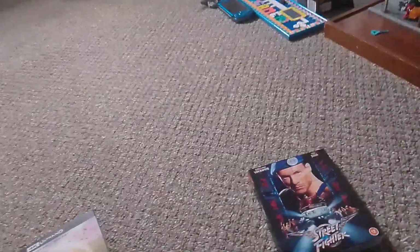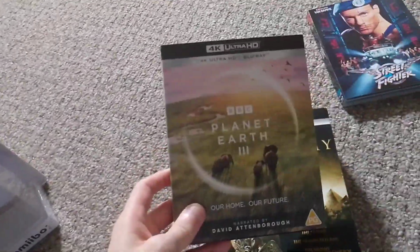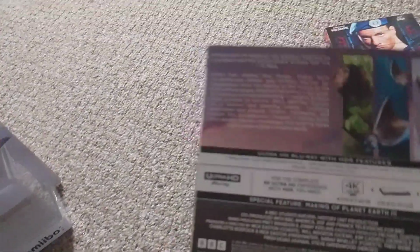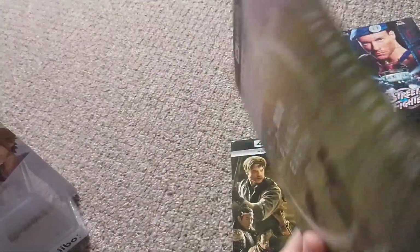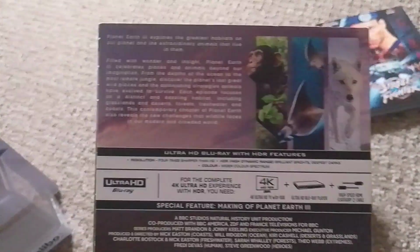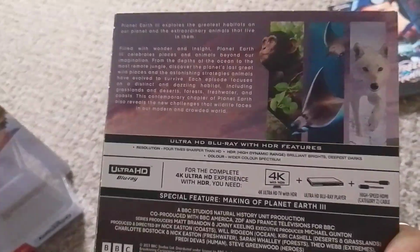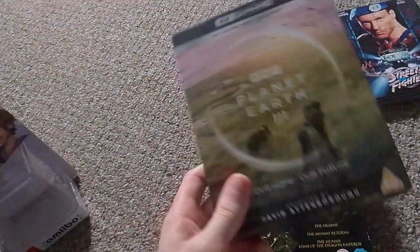Onto the 4Ks. I'll put everything over here when I'm done with it. Onto some 4Ks. We have Planet Earth 3. I'm really into all these nature kind of shows. I think they're fascinating. And this looks absolutely amazing in 4K. This is the kind of thing that you would use as a reference demo disc in 4K. And you learn a lot of interesting facts about animals through that too.